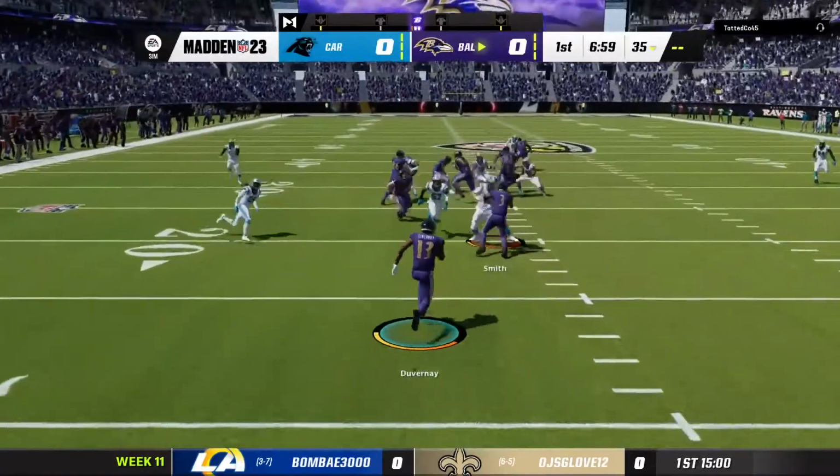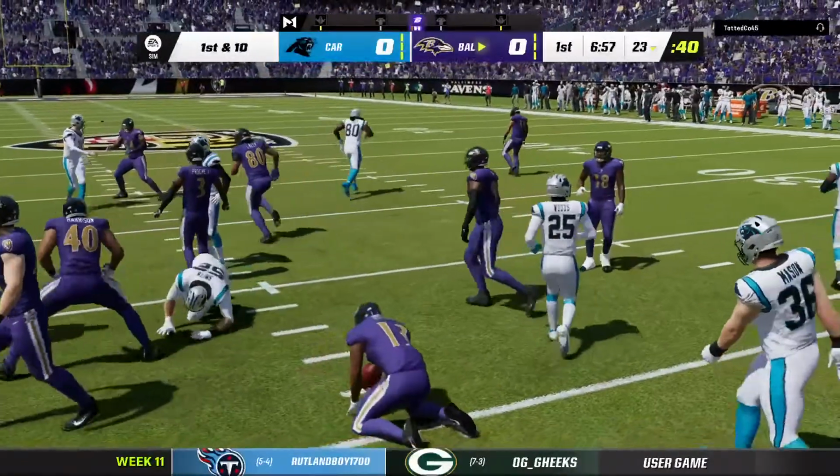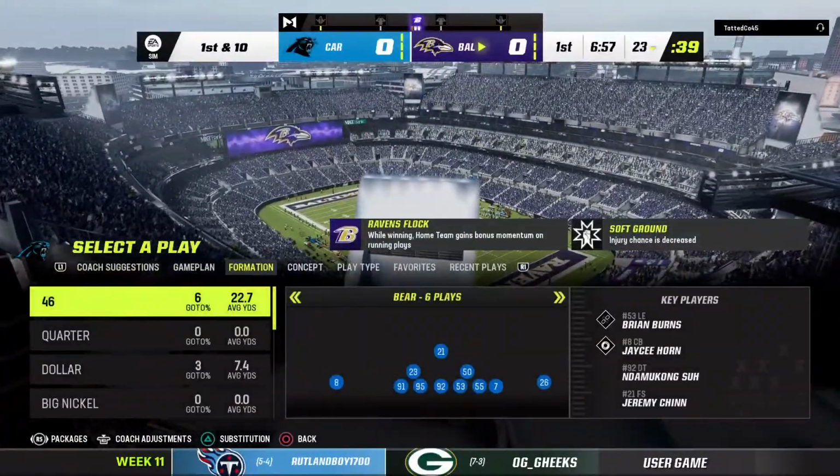Taken at the goal line. And able to get this across the 20, but not much further as he's dropped at the 23-yard line.